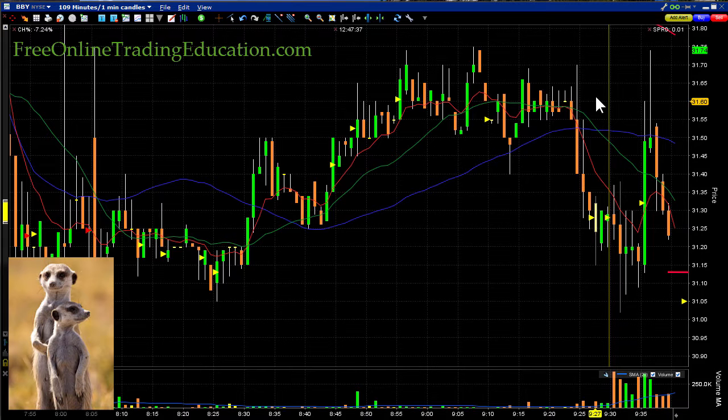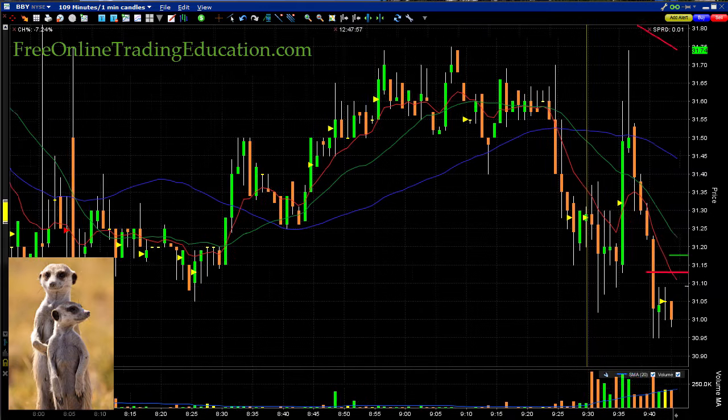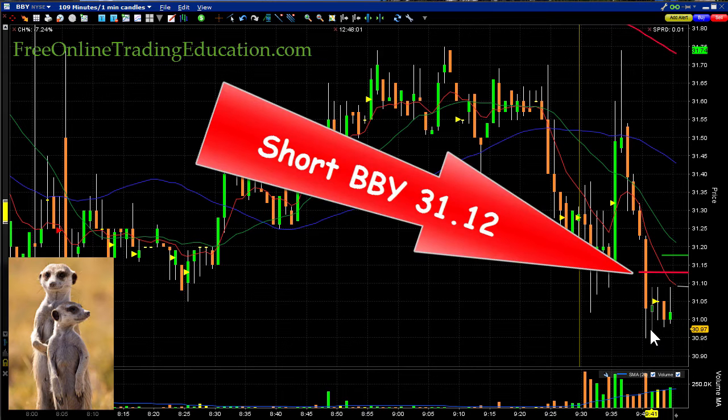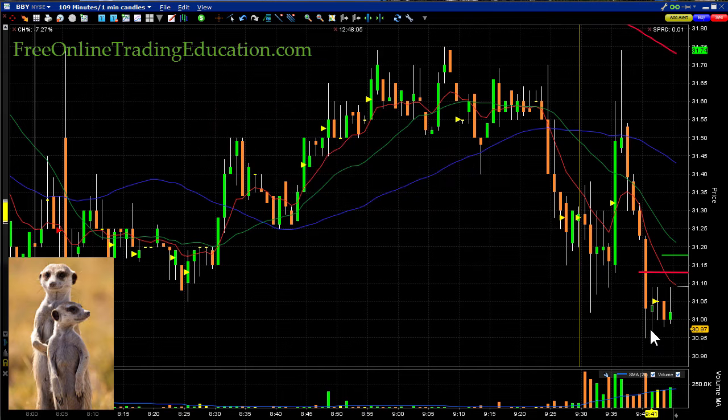This yellow line here is opening. It slammed down and it popped up. Actually, I got long here on a falling wedge, and then I got stopped out. But then I saw it was doing a bear pullback here, so I set a trade, let the market come to me, and if it goes down, I was going to be short. And sure enough, bam, there it goes. It dropped down here, and I got short here at 31.12.